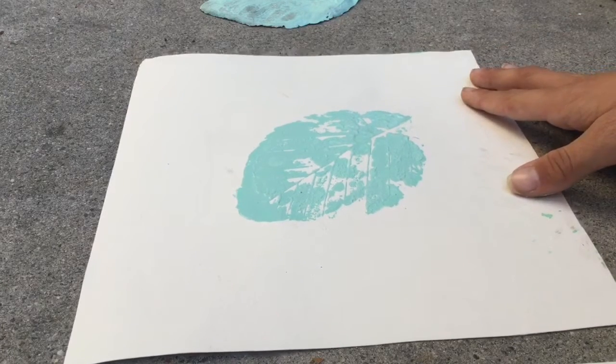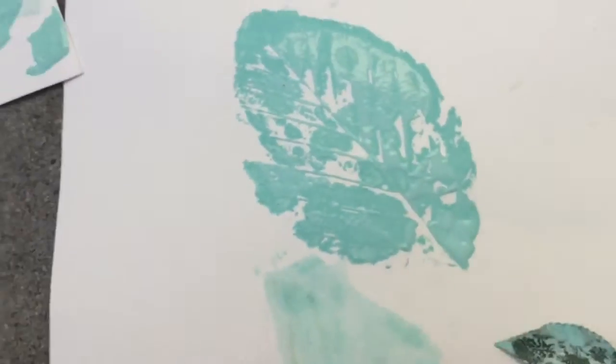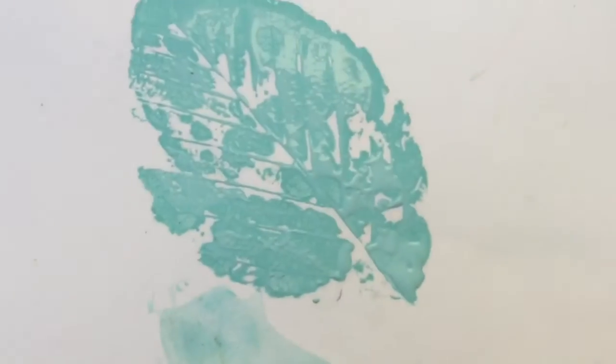I like that. Okay, so I tried to put a smaller leaf on here, but it kind of messed it up. So I'm just going to keep it like this. This still looks very pretty though.